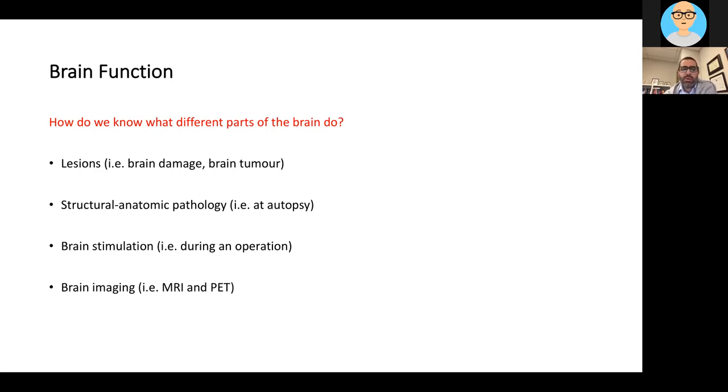I'll show you some examples of actively stimulating the brain during an operation and saying, hey, that part of the brain does X, and this part of the brain does Y. And then we can create a kind of map of what the brain does.